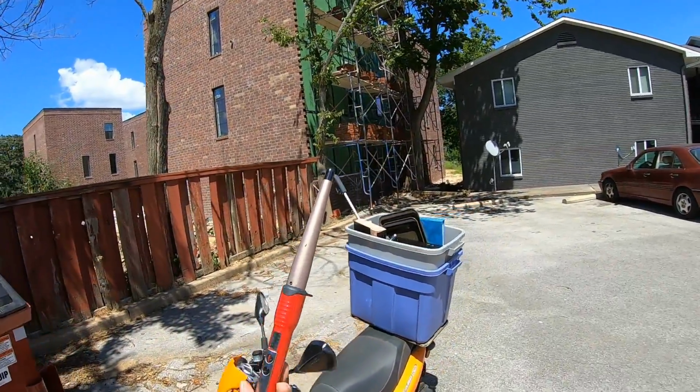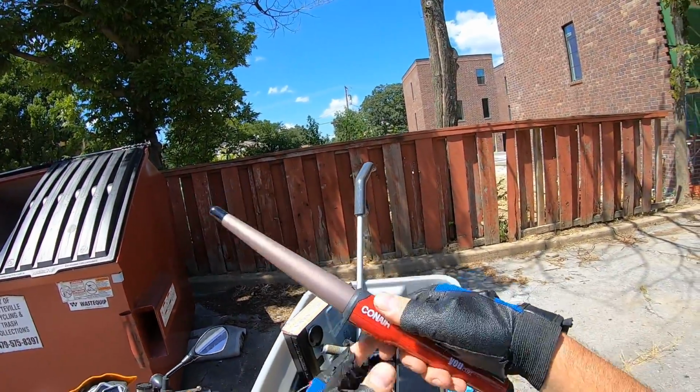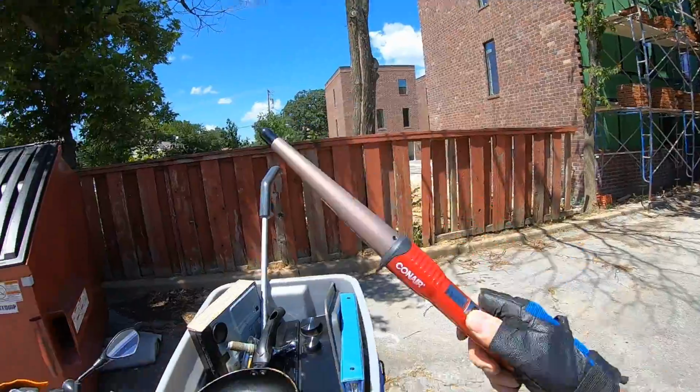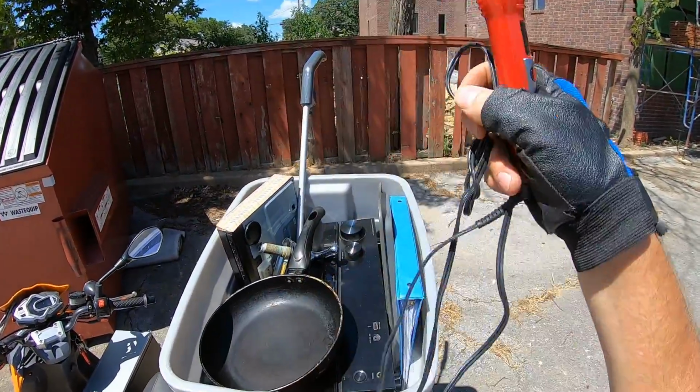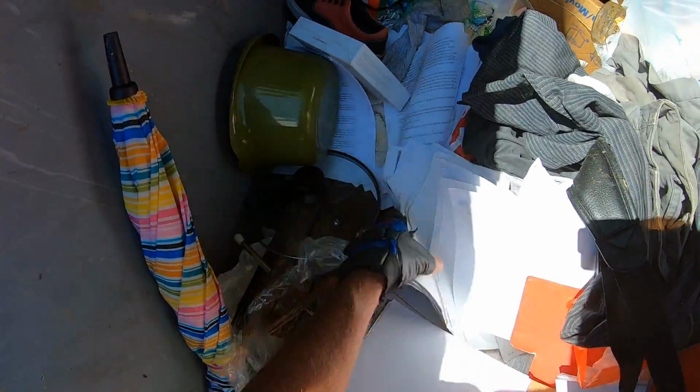What is that? Broken curling iron? Why doesn't it have any doohickey? What do you do, just wrap your hair around it or something? Oh, camera bag accidentally got that. I didn't see that in there.